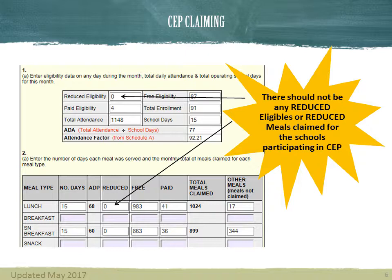So when we are going to enter our claim, we have gone into the website. We've confirmed what our CEP percentage is, our claiming percentage. It's all math. So we need to do some math on our end before we go into the claim to do these things, because we're multiplying and using that claim. We'll get into what that looks like. This is a reminder that you will have no reduced eligibles and 0 reduced meals.